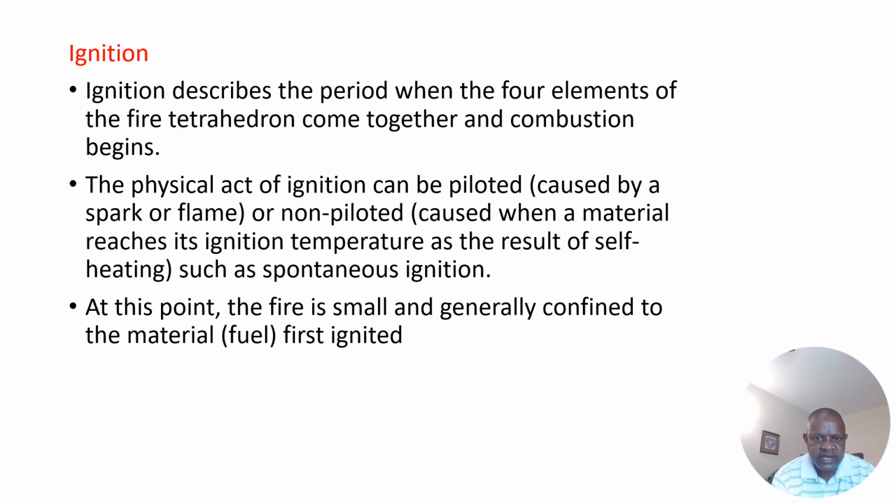At this point, the fire is small and generally confined to the material fuel first ignited. So at this point, you are able to extinguish the fire. That is, if you are alert enough, if you conduct thorough patrols, if you are at the location at that particular time, then you can extinguish this fire at this point.